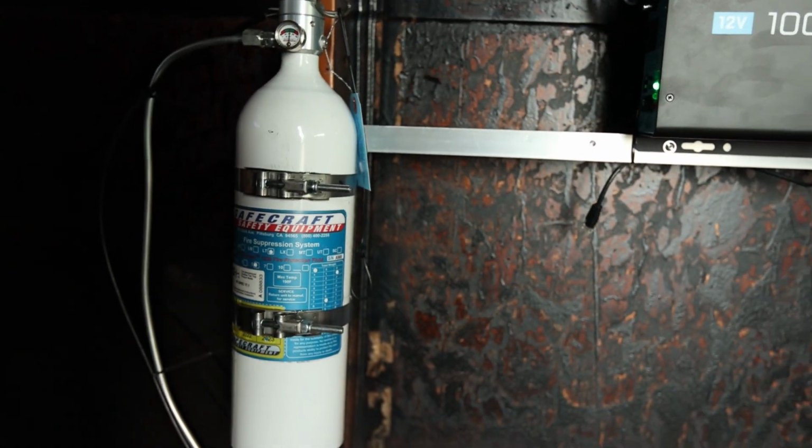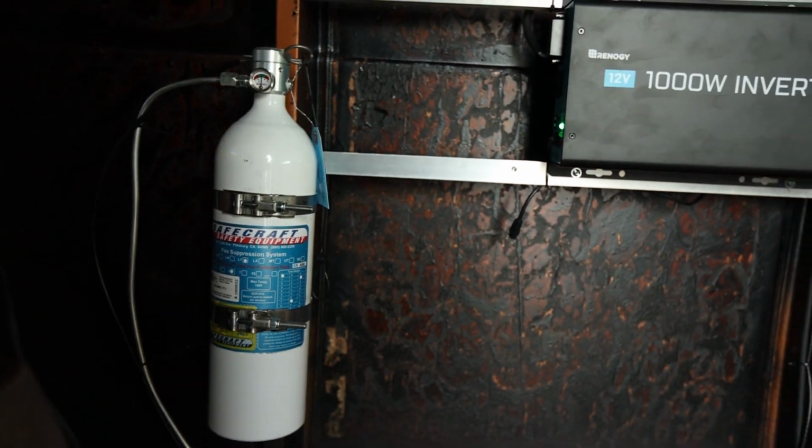We're making about 500 horsepower with this blueprint motor, and then we have a 100 shot of nitrous, but since we are concealed inside here, the likelihood of a fire is very slim. But we did add a Safecraft fire system just to make sure that if there was a fire, we could pull it, put it out, and get out of here without too much smoke.